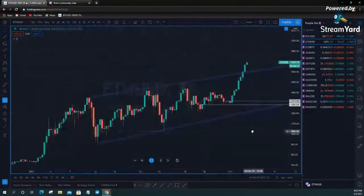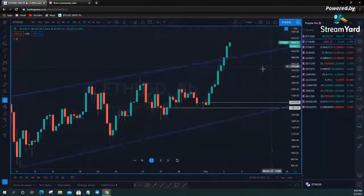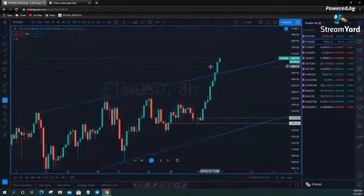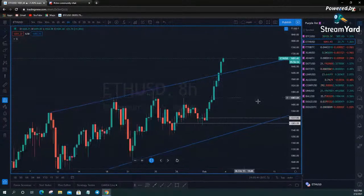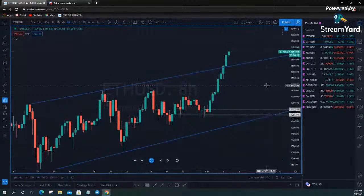You have an 8-hour closure above this ascending trend line here. That is good. The simple fact that we're moving higher from this level means that we are taking out shorts. They are exiting their positions. Breakout traders are buying. FOMO traders are buying. And ETH is going to the moon.